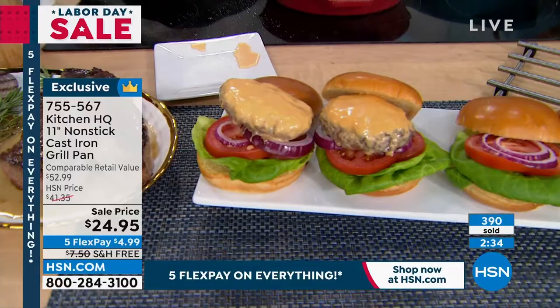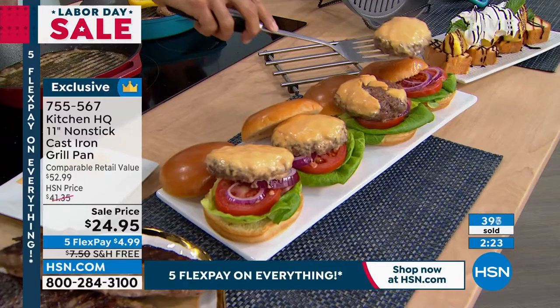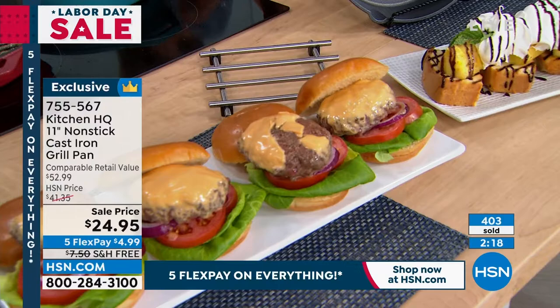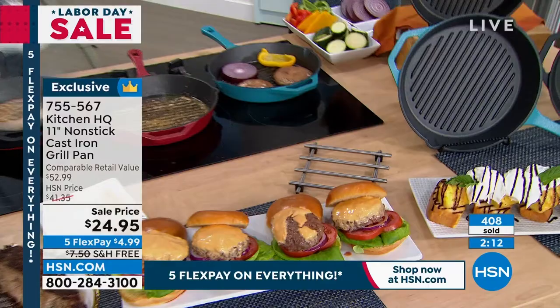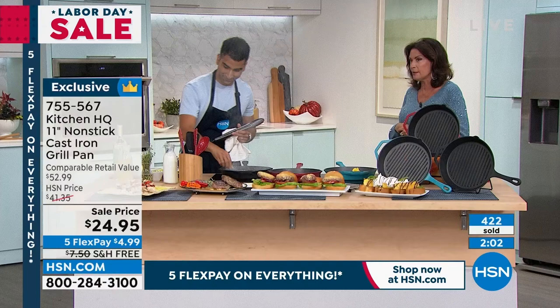Just do it inside. But when you do it on cast iron, you are going to get that same kind of caramelization and the flavor and everything you love. And the cleanup is so quick and easy with our Kitchen HQ non-stick cast iron. I personally have never seen it anywhere else except right here. And at this price, $24.95 on sale, it's a great day to really invest in gift ideas for the holidays. Stock up now because that whole supply chain thing apparently is still a thing.